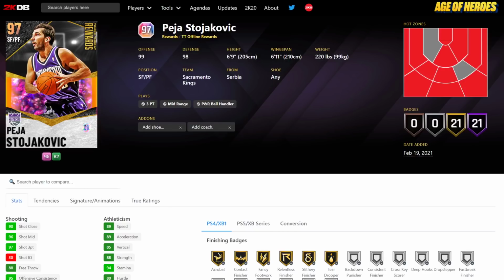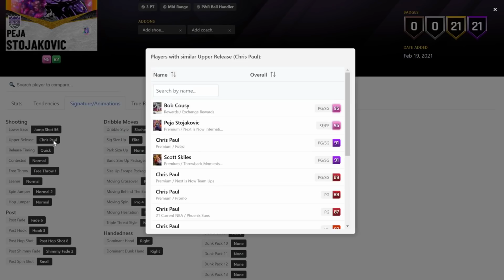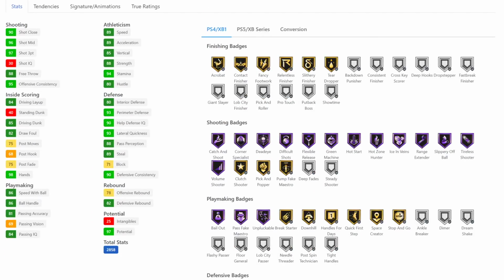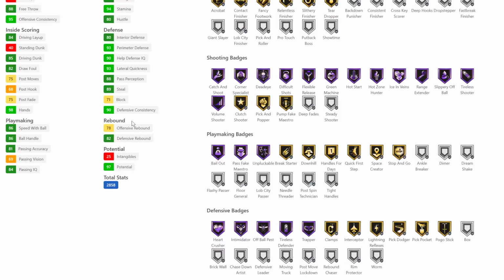But anyway, number 10, we got Peja Stojakovic, and I think there is a bit of a gap between Peja and any of those other guys. Peja Stojakovic, his release, I mean, the upper is very meh, but his base is really good. It's Middleton base on quick, which is great. CP3 upper is, I'm not going to say I'm a fan of it because I'm not, but it's not unusable. He's got not great dribble sig. Surprisingly enough, all of his dunks are Showtime dunks as far as I'm aware. He does not have a basic dunk. He's got 93 lateral. He's 6'9", which is huge.